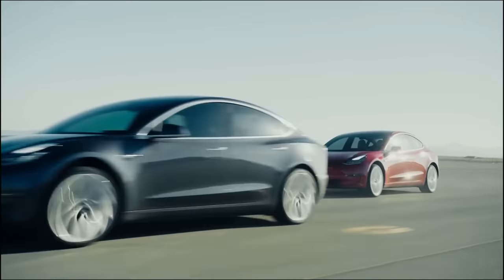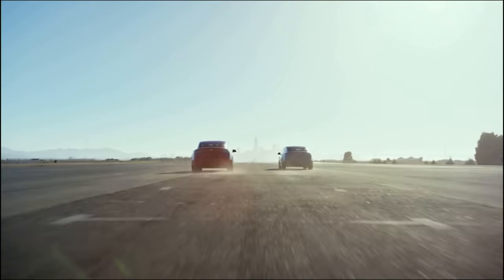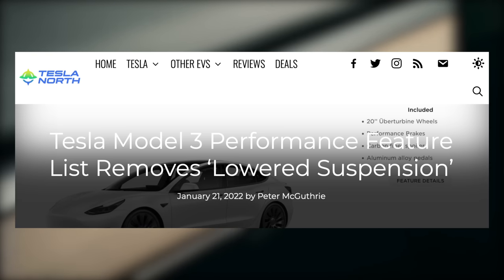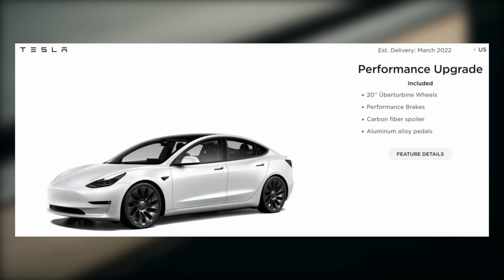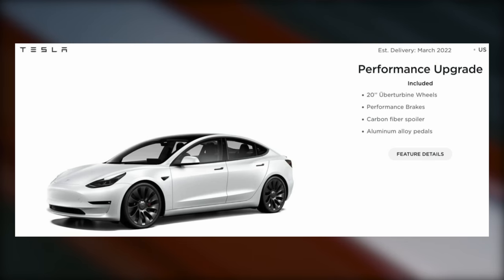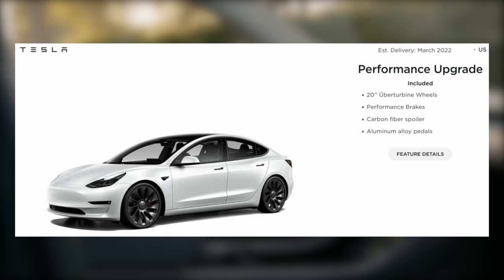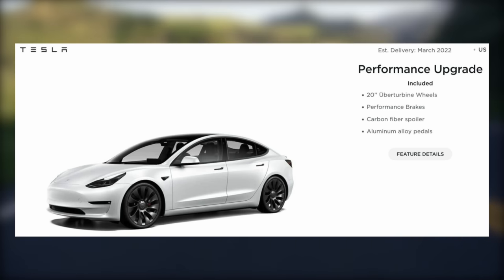Next up today, a couple of small updates to the Model 3 and Y. First, for the performance Model 3, Tesla has removed any mention of a lowered suspension from their website. This used to be a standard feature included with the performance model, seemingly for better handling, so people have taken this as a sign that Tesla may be upgrading to the long-sought-after air suspension these cars would benefit from.